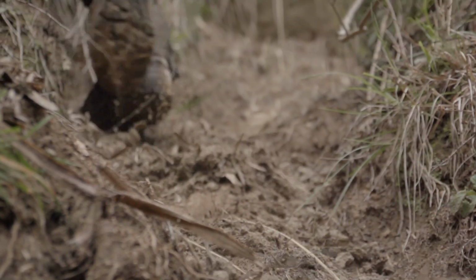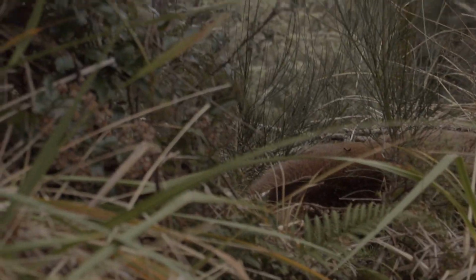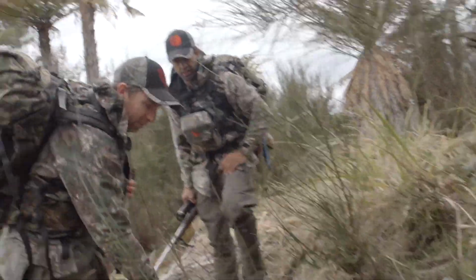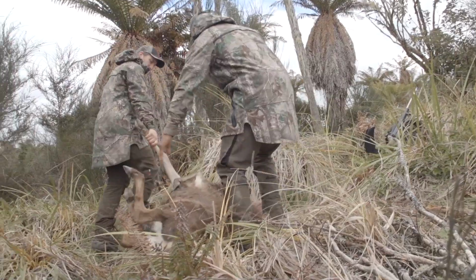Straight up. Good work to develop the calves and the thighs, eh? This is bloody Sasquatch country, this. Here we go. There you go. Young stag. That's a good meat animal, that. Sweet, let's get to work. We'll shoot a bit to do the honours.